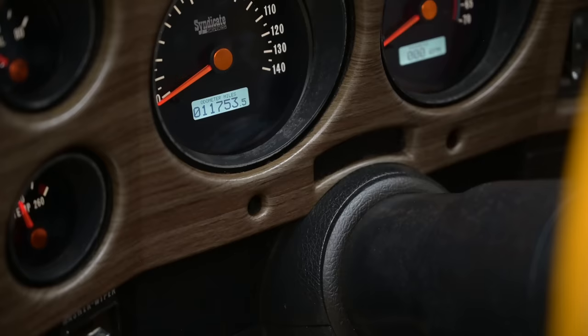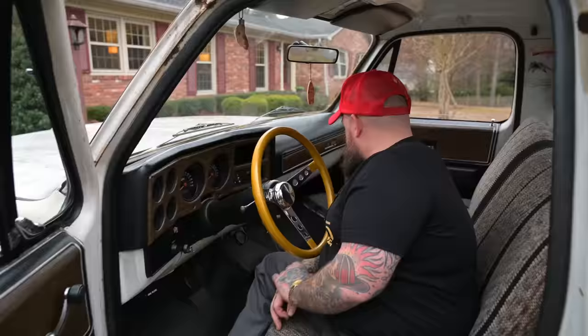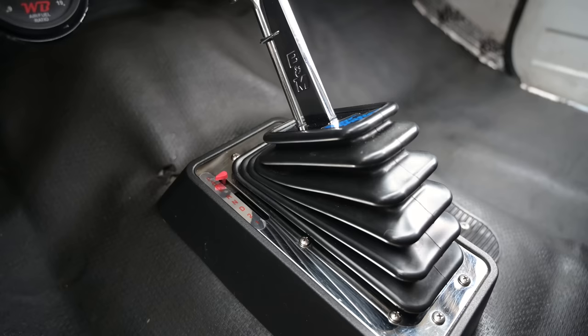Hey, real quick before we jump out of here, tell us about the shifter you got down there. I've got a B&M Star Shifter, basically your old school throw shifter. Once again, heading back to that 1970s hot rod, muscle car feel. I wanted it to be period correct.